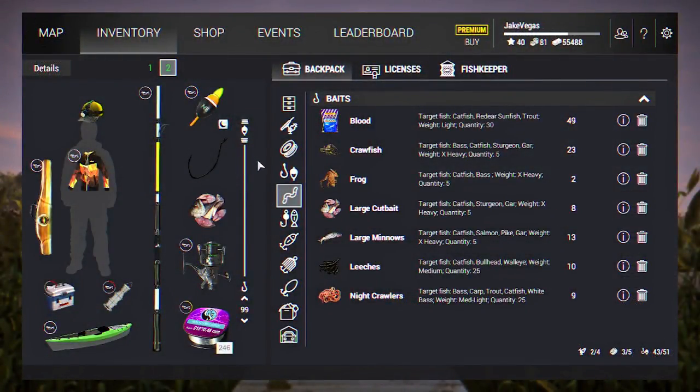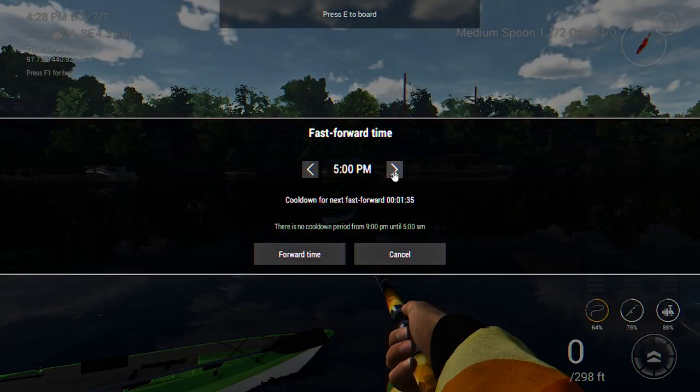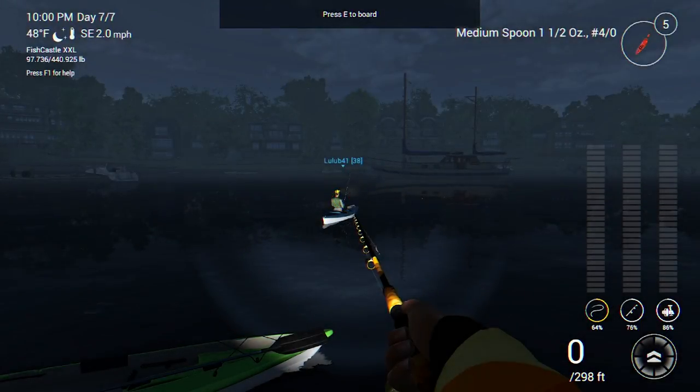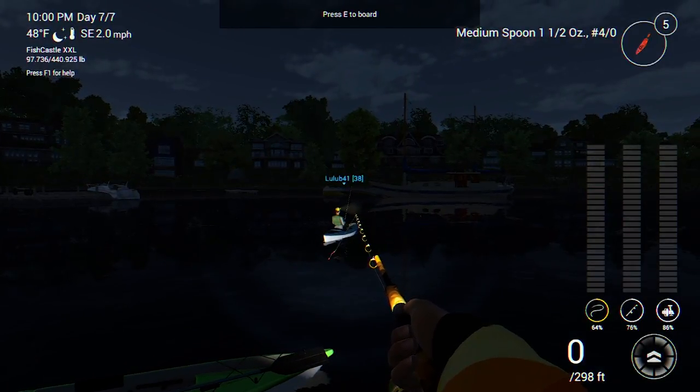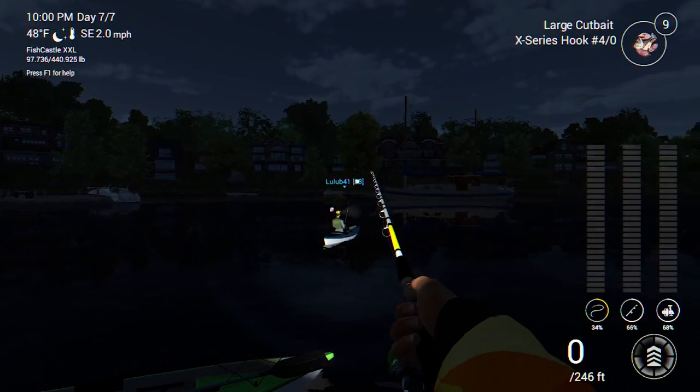Okay, got the Brutus rod here. I'm going to go ahead and throw some large cut bait at it. Got the leader set to 99 inches. Should be good. I'm going to go ahead and fast forward to nighttime, 10 p.m. exact. There we go. And this should bring us right at peak time. Perfect for trying to land some of these big blue catfish.